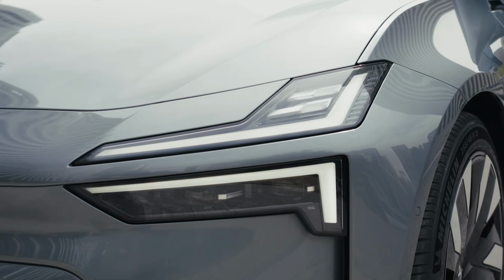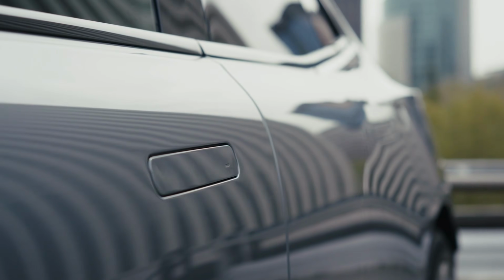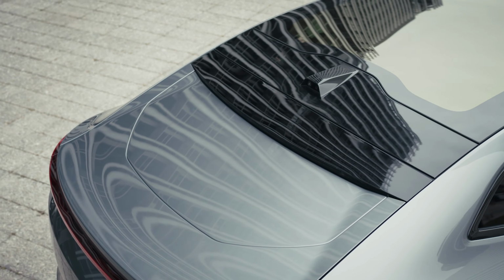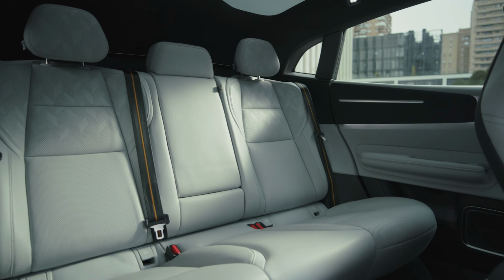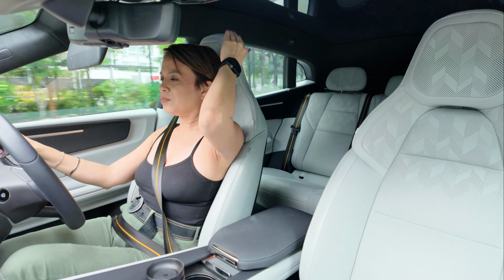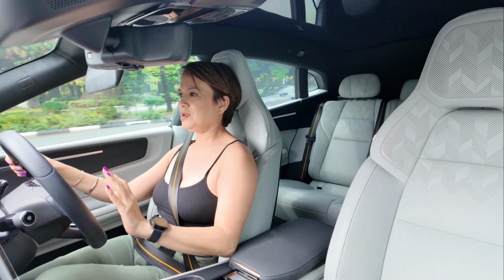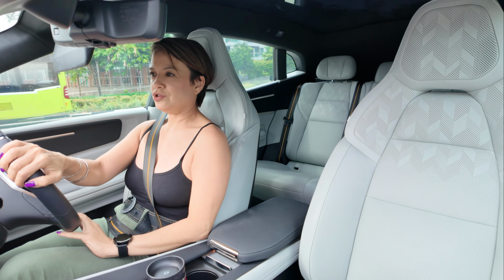So if you're looking for an electric vehicle that is easy on the eye, easy to drive, and has lots of space for the family and your friends, this is the one you want to look for. There's lots of space in the back, plenty of legroom, a little bit lower on the headroom towards the end because of that sloping roof. If you don't have too many people in your life that are past 6'2", I think you'll be fine.